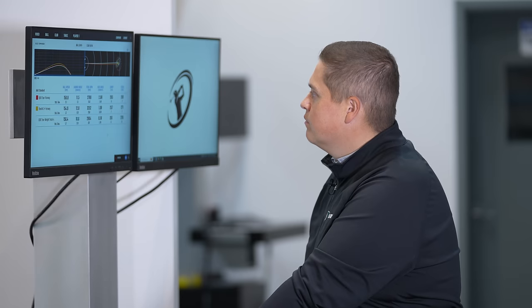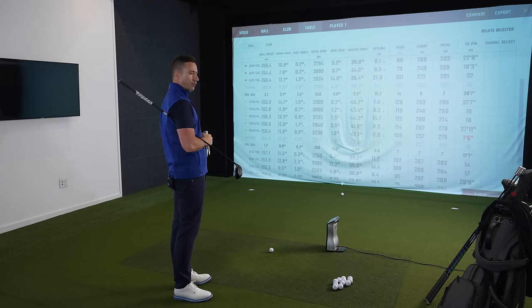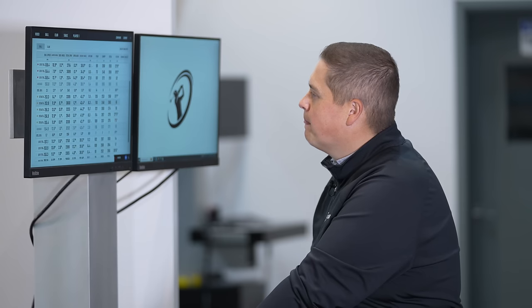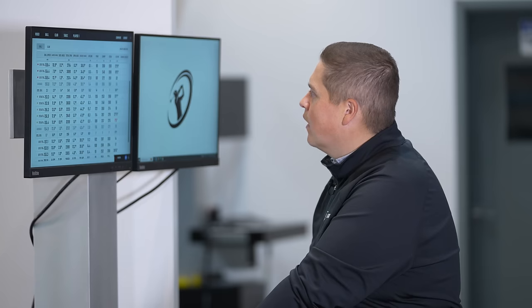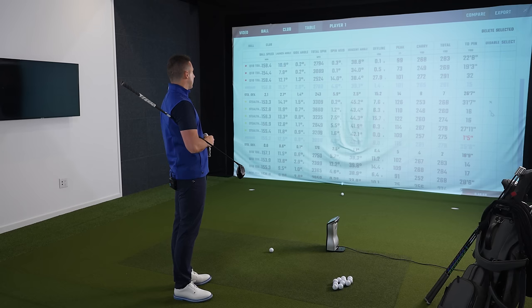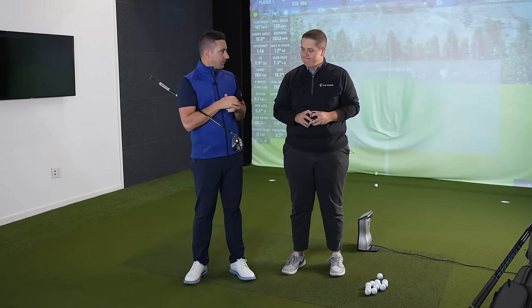Probably the first two with the Stealth were a little on the slower side, maybe the warm-up swings, I think. After that, it was in that 1-5-6 territory as well. Yeah, neck and neck. If you go to compare now, the Stealth 2 definitely was the higher spinning one. But those little changes you made were good. Okay. All right. Summarize it for me.